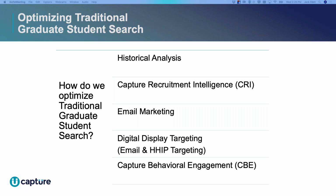It's telling us who wants your program, who under no circumstances would enroll in your program ever, and then all those who think they want another program but are at least open to the possibility of enrolling in yours. Gotcha. So then once that's done, where is it that email and digital bring to the table?